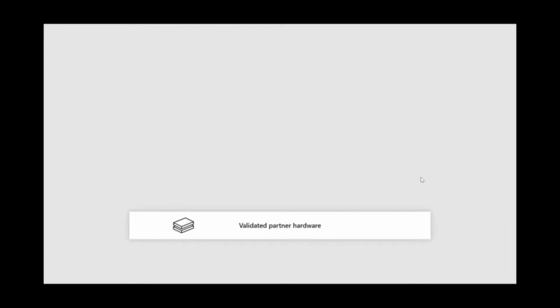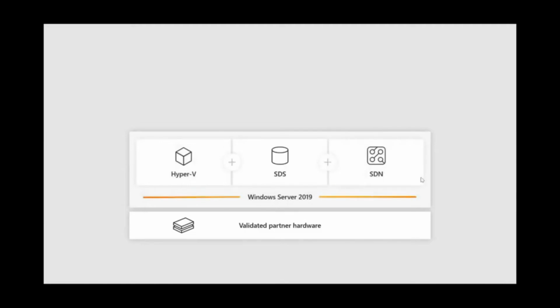Firstly, it's a solution that combines four things. First, validated hardware from industry partners, tested and verified hardware from your favorite OEM partner. On that hardware, you install Windows Server 2019. This includes everything you need for hyperconverged infrastructure: Hyper-V, Storage Spaces Direct, and software-defined networking. And all those technologies are best managed through Windows Admin Center.